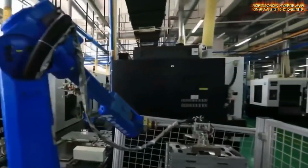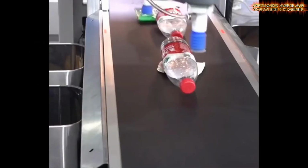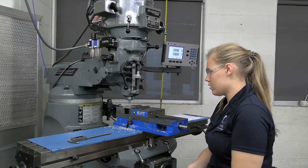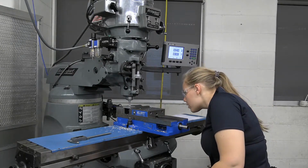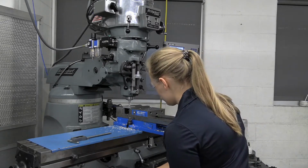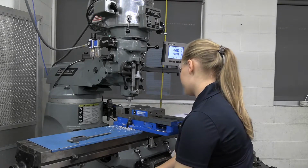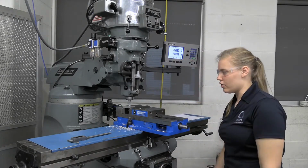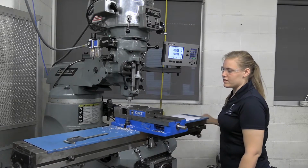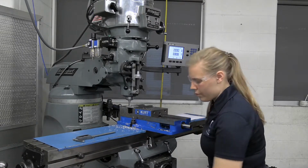Comparing automation to manual work can show us the benefits of using automation over standard employees' manual labor. As we can see, there's a vertical mill with an operator. A vertical mill is a precision tool that is used for shaping and fabrication by removing material. The operator is responsible for selecting the right tooling, RPMs, and setting the XYZ coordinates for the machine.